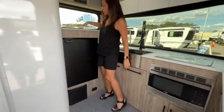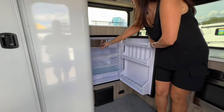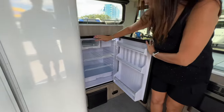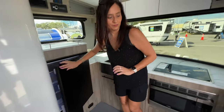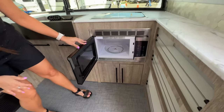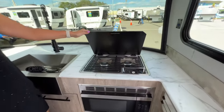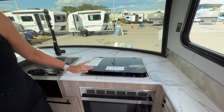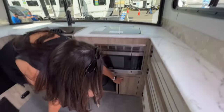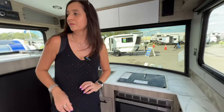Some more countertop space right here above the refrigerator. There's even a little freezer on top. Microwave is on this side. Two burner cooktop right on top. And some storage below. Let's take a look at the bathroom.